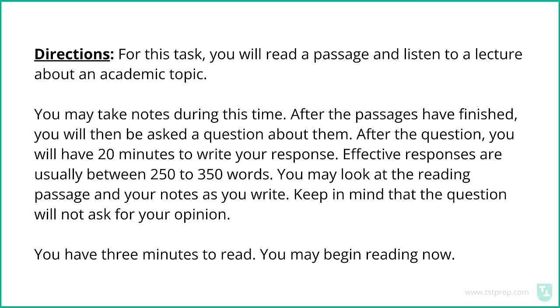Writing task one. Directions. For this task, you will read a passage and listen to a lecture about an academic topic. You may take notes during this time. After the passages have finished, you will then be asked a question about them. After the question, you have 20 minutes to write your response. Effective responses are usually between 200 to 350 words. You may look at the reading passage and your notes as you write. Keep in mind that the question will not ask for your opinion. You have 3 minutes to read. You may begin reading now.